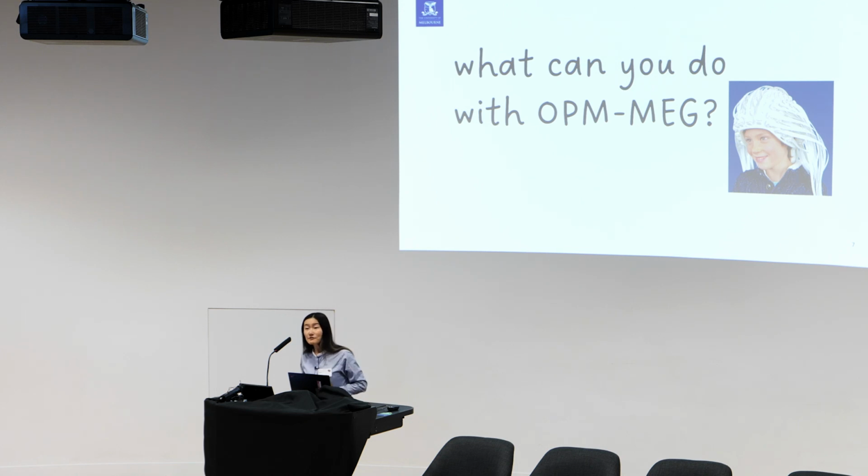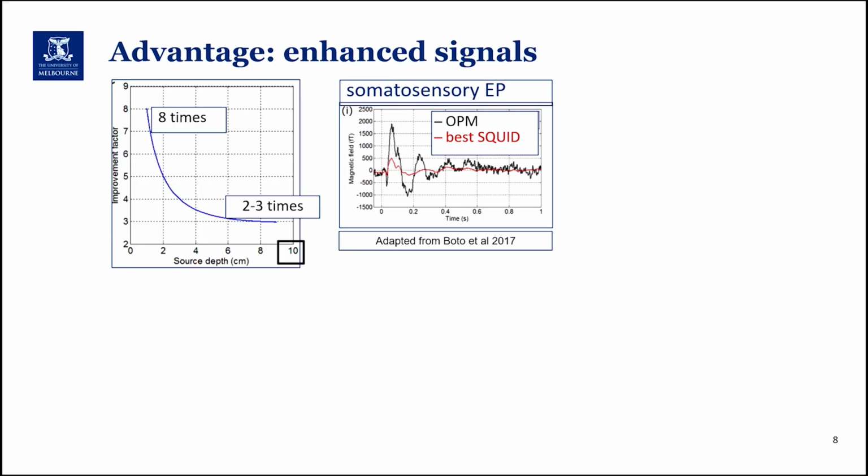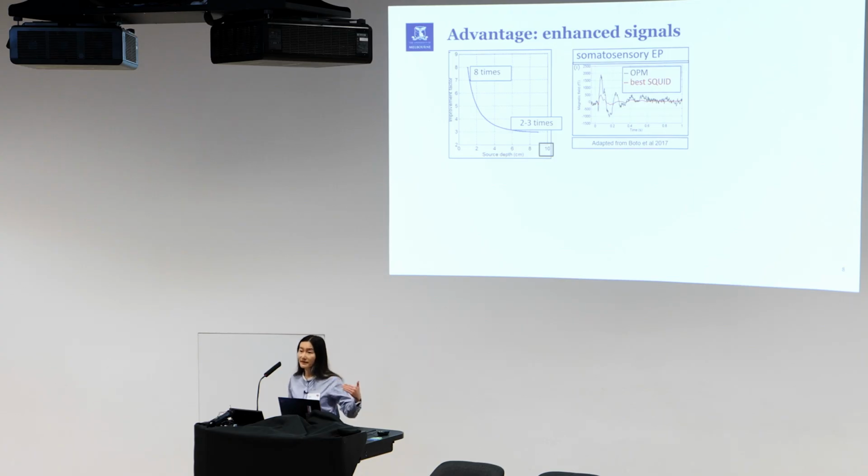from a different neuroimaging modality? To begin with, as I said before, you get stronger signal. And in fact, based on this 2017 paper, on the surface of the head, you get about 8 times bigger signals compared to cryogenic MEG. And even when you go deeper, to about 10 centimeters beneath the surface of the head, you still get about 2 to 3 times bigger signal.